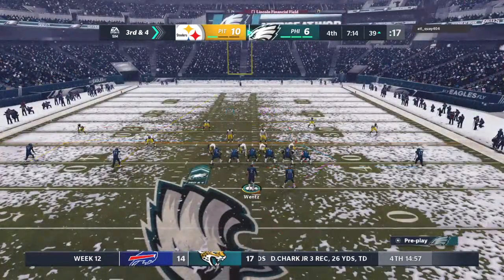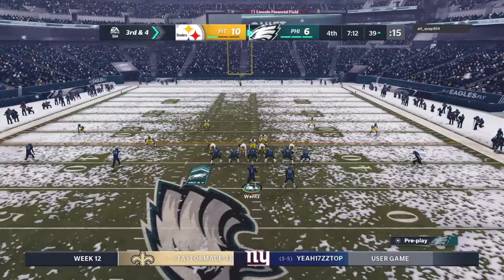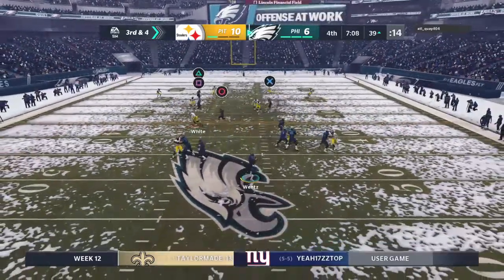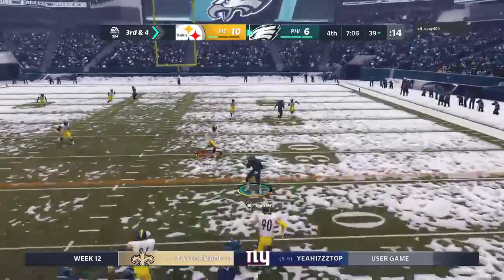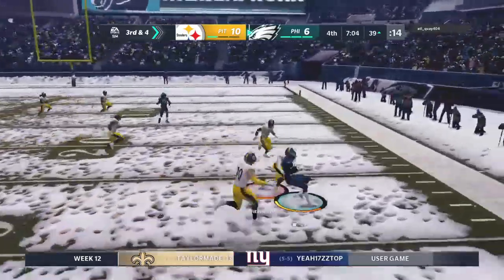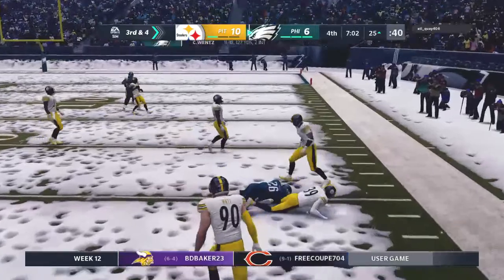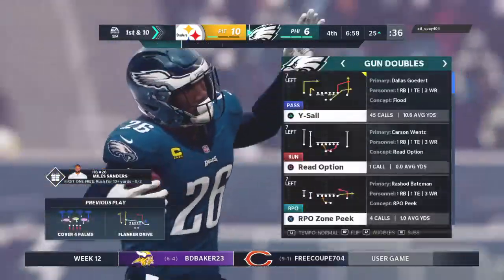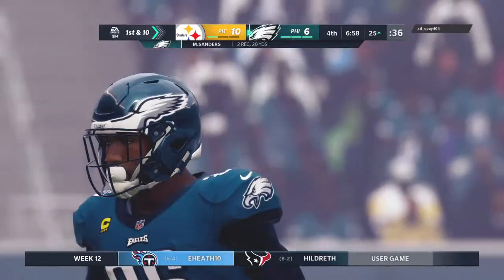In need of a conversion on third down. They had the big play to start the drive. Not much sense. From the gun, it's Wentz. And on the catch right side, this is Sanders. And they're able to get this one past the 30 to the 25-yard line. 14 yards there and an Eagle first down.